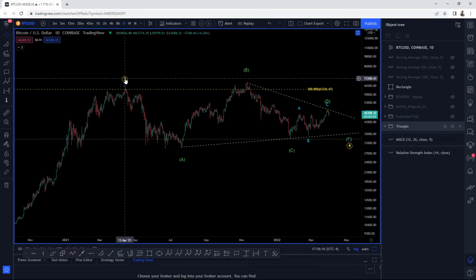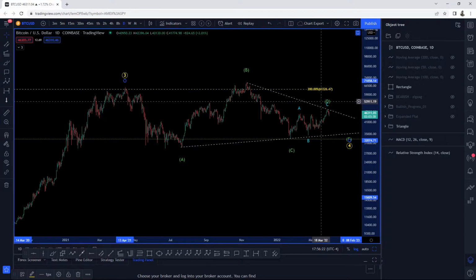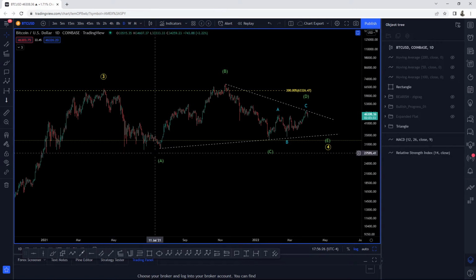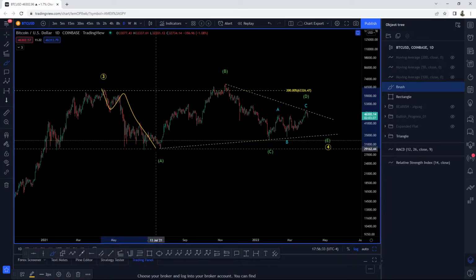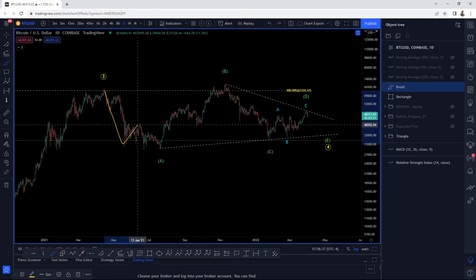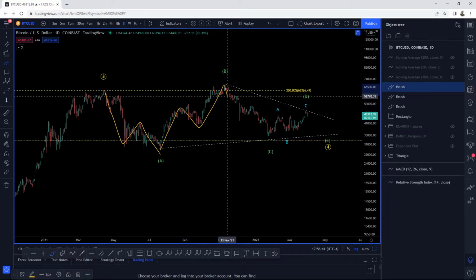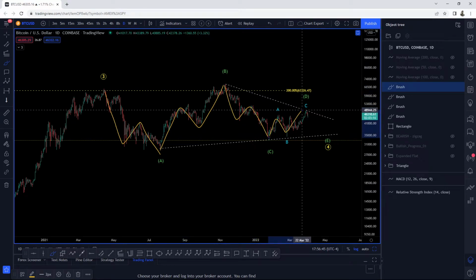Post our all-time highs in April, we're reviewing this in a couple of different ways, but in this triangle scenario, we have 3 waves down to A, 3 waves up to B. You can clearly see them here. So 1, 2, and 3, whichever way you look at them, however comfortable you feel, they're all implying the same thing: 3 waves to the A, 3 waves to the B, 3 waves to the C, and now we're looking at 3 waves to the D.